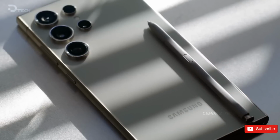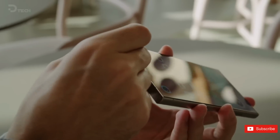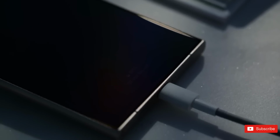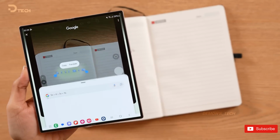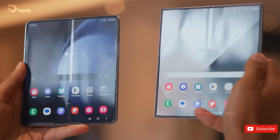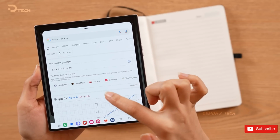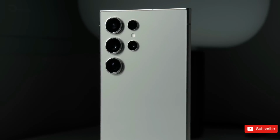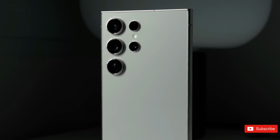One device represents the bold and futuristic foldable technology, while the other embodies the traditional and conservative smartphone design of the past. Both devices cater well to power users, but the Z Fold 6 targets those who are intrigued by foldable tech, whereas the S24 Ultra appeals more to those who prefer the classic smartphone design. Price-wise, the Galaxy Z Fold 6 comes with a heftier price tag, starting at $1,899, which is $100 more than its predecessor. In this light, the Galaxy S24 Ultra seems like the more practical choice.